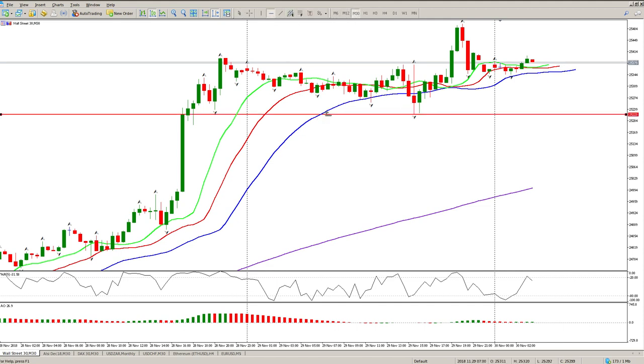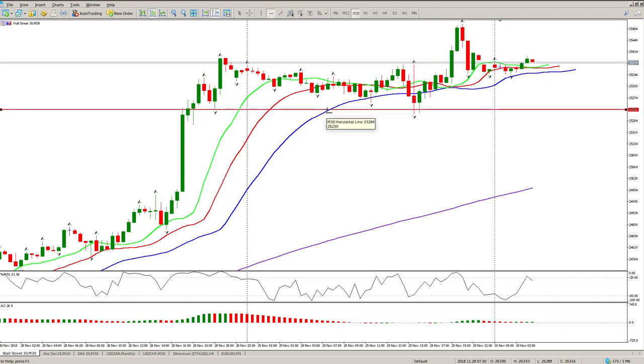Looking for that 200 EMA, which is pretty much, that's now the level there. That's my inside tail there. So that is a level I need to watch. Okay, yeah, so there, nothing really to write home about here.